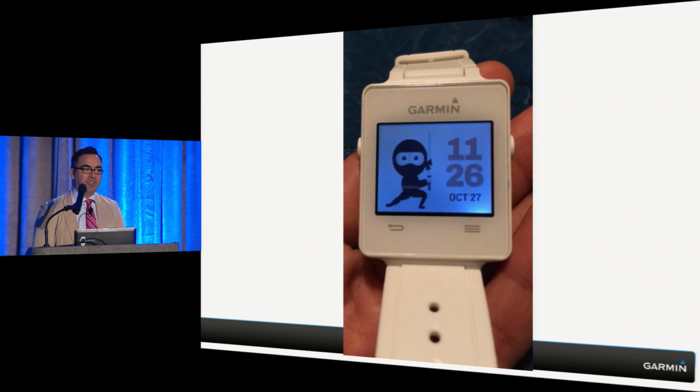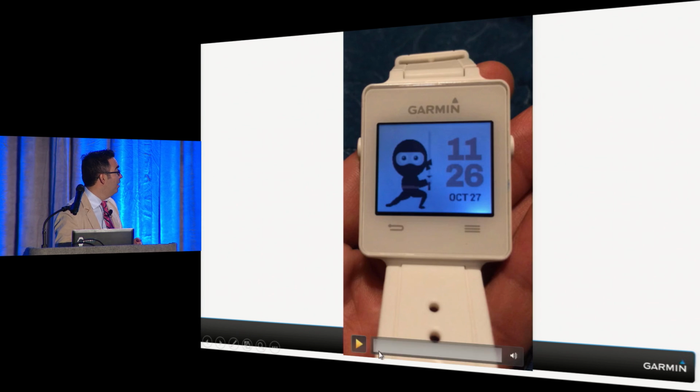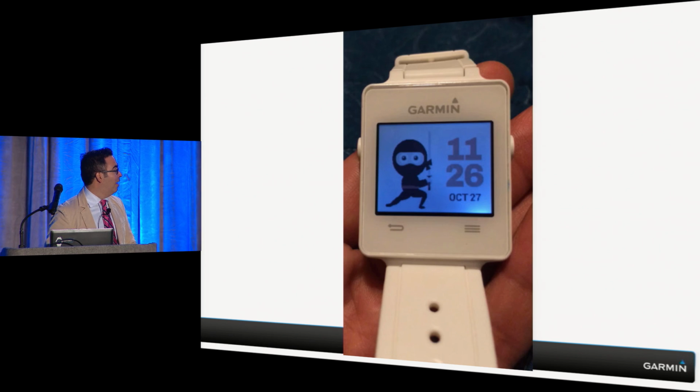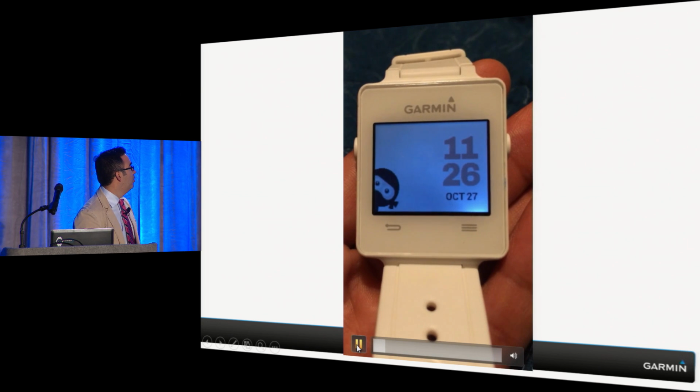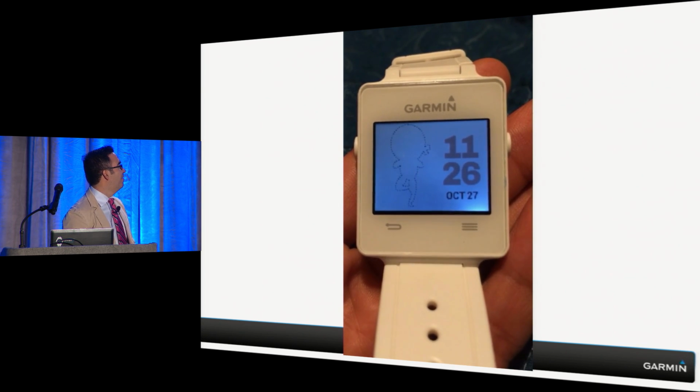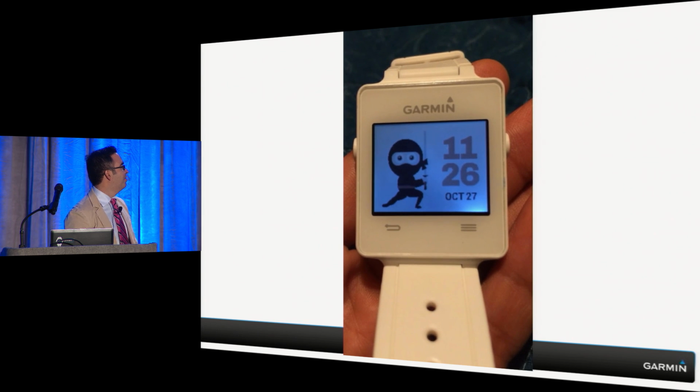All right, so here is a demonstration of a watch face that I really like. Our Taiwan team is great. We have a team in Taiwan, and they have taken the SDK and they have provided a lot of Garmin branded watch faces. And this one is called Ninja. And when you gesture up, he does this little animation. Simple, right?